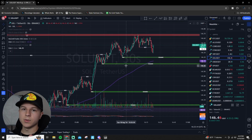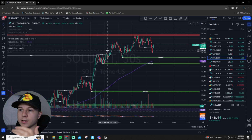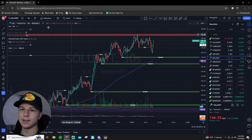Now, when you're trading using this strategy, I highly, highly recommend that you have all of your supply and demand zones marked out, which is what I have right here. Break of structure just means that there was either a supply zone or a demand zone here, and it broke through it and closed. That's all that means.